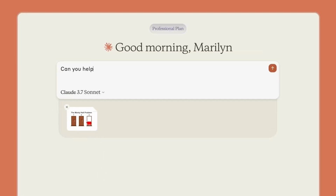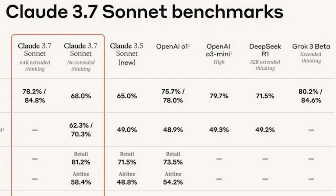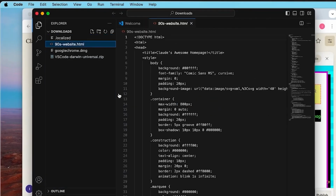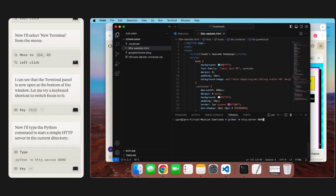This performance places Claude 3.7 Sonnet well ahead of competitors like OpenAI's O1, which scored 48.9%, and O3 Mini at 49.3%. DeepSeek R1, which was designed for coding tasks, came in at 49.2%. These results firmly establish Claude 3.7 as one of the leading AI models for programming-related challenges, showcasing its enhanced capabilities and effectiveness in tackling software engineering problems.